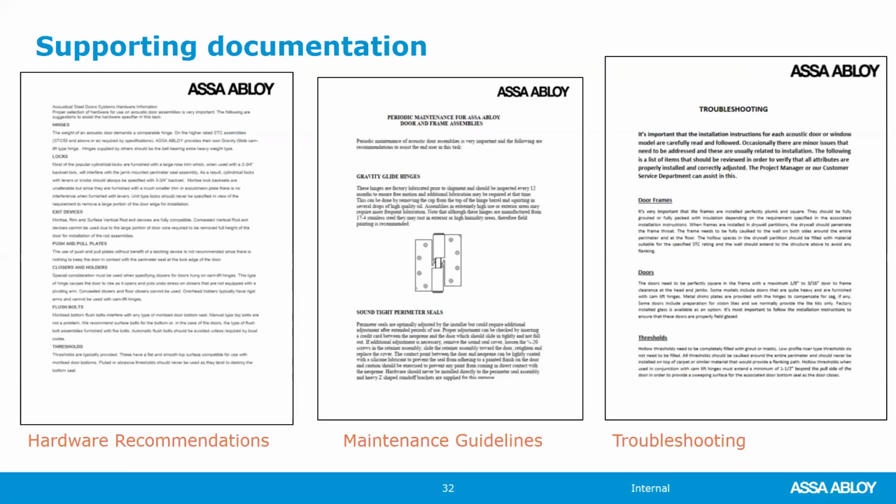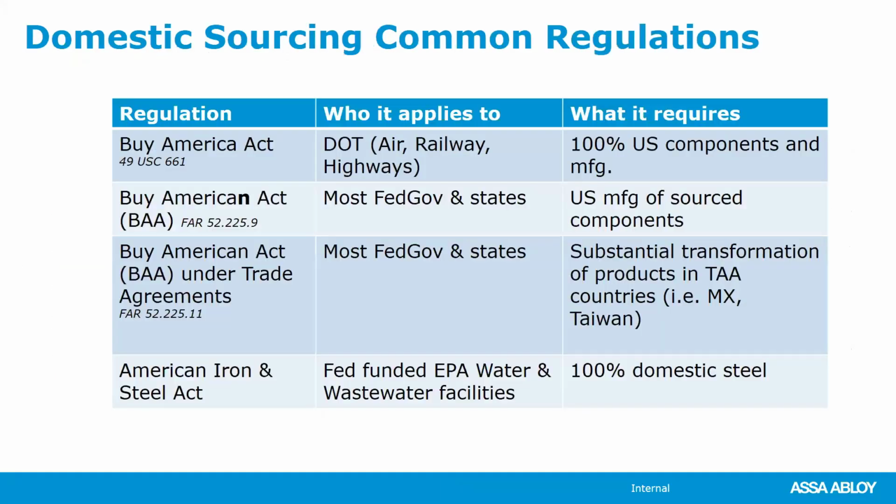We have multiple supporting documentation for all these products we talked about today, including hardware recommendations, maintenance, installation instructions, troubleshooting guides, storage, and on and on. All of this information is always available. If you cannot find it on any website, please use that technical support email address and that repository. That will get it right to us, and we will send that document that you are requesting right back to you within hours of you asking the question.